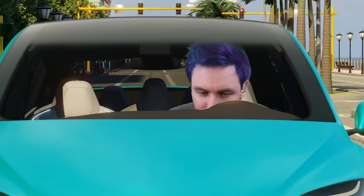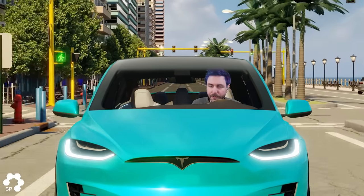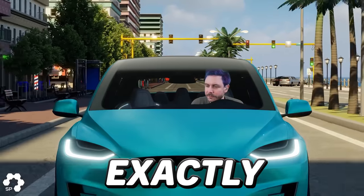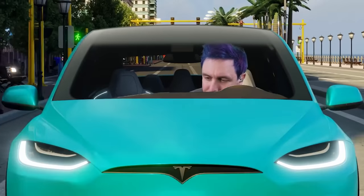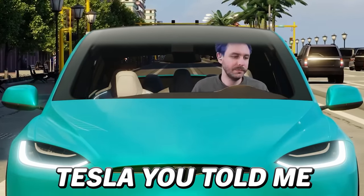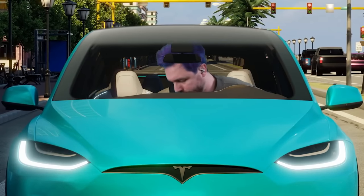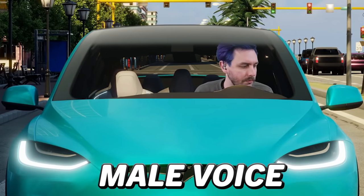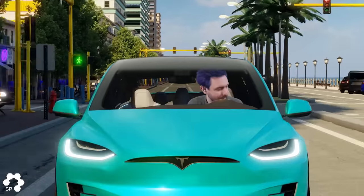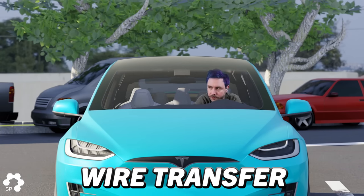Tesla, go to nearest bank. I'm sorry? Going to nearest Bank of America. Great. Your GPS is sounding exactly like you. And how does that work? That's what I was even thinking. Well, anyways, maybe you have a Tesla, you told me, right? You have options in there, right? Yeah, I mean, I can change it to the male voice if I need to. You can? Okay, then change it to the male voice. In 700 feet, take a right. I'm parked here. I'm just sitting. You can just go inside the bank, make the wire transfer.